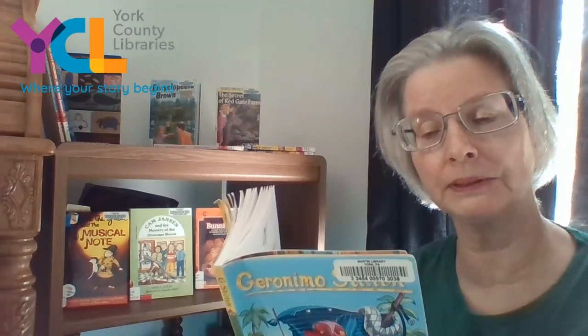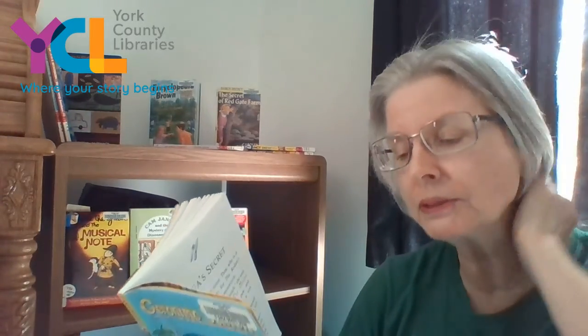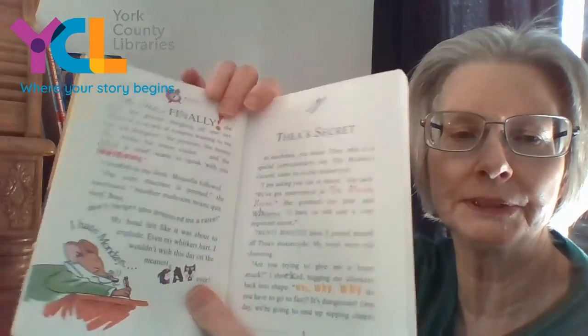Maybe I shouldn't have canceled my membership at the gym after all, but before I could think about it, Mousella, my secretary, stopped me. Mr. Stilton, finally, she cried, her glasses dangling off one ear. There's a crowd of rodents waiting to see you. The designers, the printers, the mouse who works the water cooler, and the editor-in-chief wants to speak with you immediately. I headed to my desk. Mousella followed. The copy machine is jammed, she continued. Another mailroom mouse quit. And boss, don't forget you promised me a raise. My head felt like it was about to explode. Even my whiskers hurt. I wouldn't wish this day on the meanest cat ever. I hate Mondays.